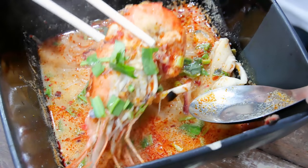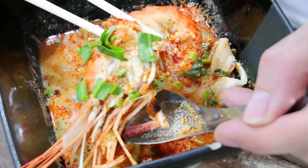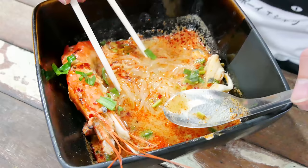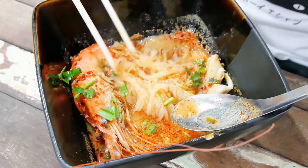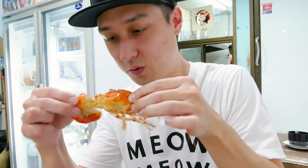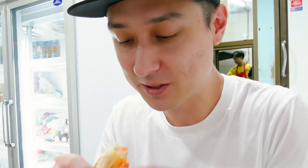Very rich and buttery. This broth alone is worth coming to this restaurant. Check out the size of this prawn, guys. It's massive. Underneath, we got some really good noodles. Separate this. Suck out all the head juice. Whoa.